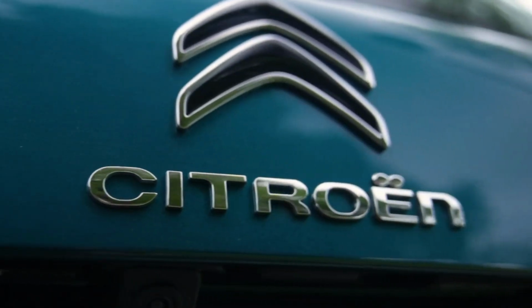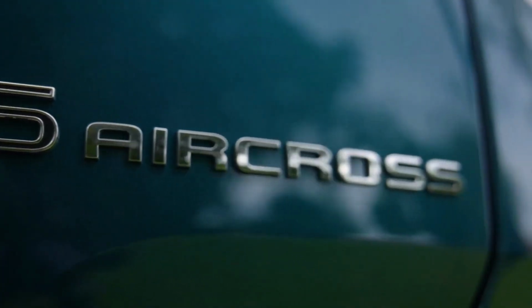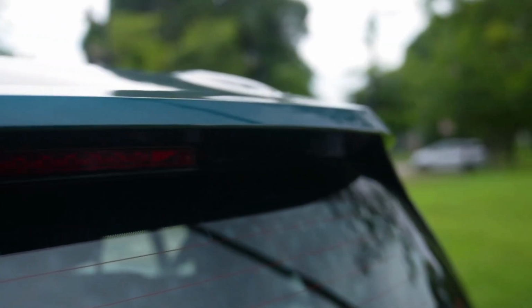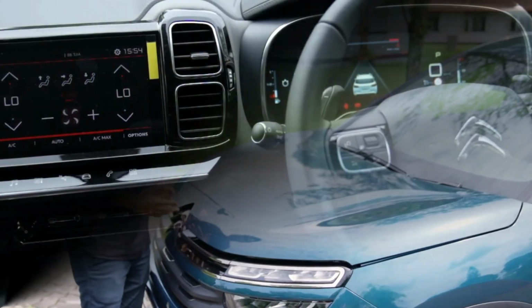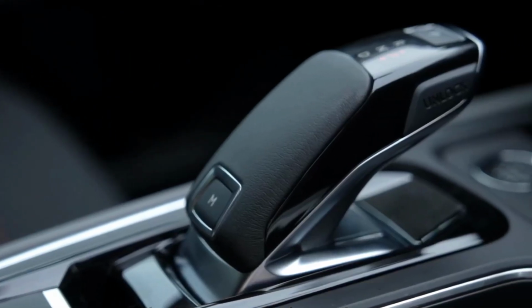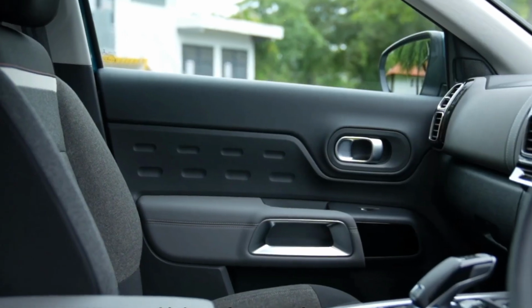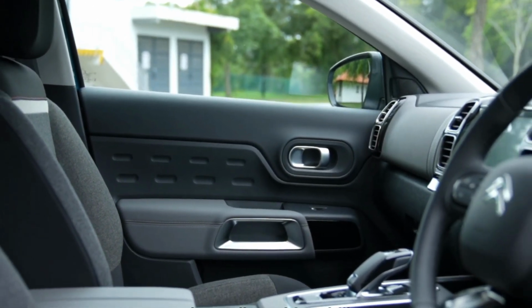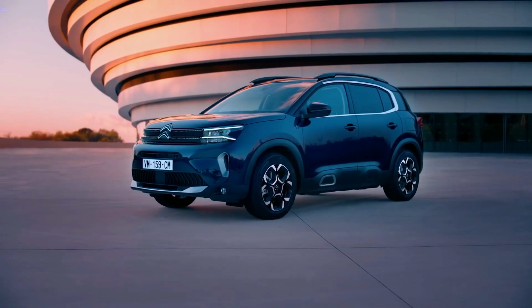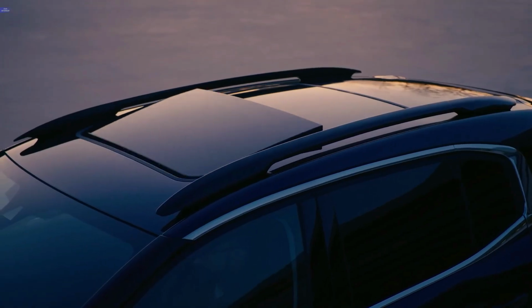However, the plug-in hybrid is an exciting proposition for car drivers, thanks to the low benefit-in-kind tax rates resulting from its 34-mile electric-only range. Perhaps the most notable change, though, is that it has been given a Level 2 semi-autonomous driving system. This will mean that the car's driver assistance technology, which includes adaptive cruise control and lane-keeping assistance, can take full control of your braking, acceleration, and positioning on highways.